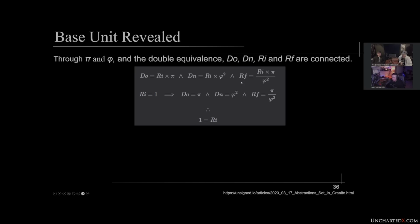Something that's in all of these, you might notice, is RI, the radius of the internal opening. So let's assume that the radius of the internal opening equals 1. Now, if the radius of the internal opening equals 1, we can simplify these equations such that the diameter of the outer lip equals pi, because we just replace RI with 1, 1 times pi. The diameter of the neck equals phi squared, because it's 1 times phi squared. And the radius of the foot equals pi over phi squared. So these ratios appear.